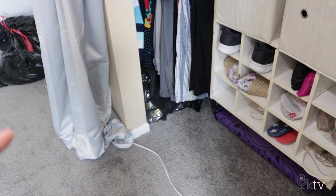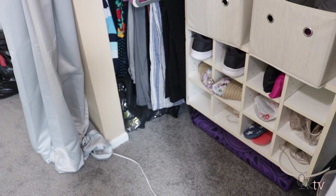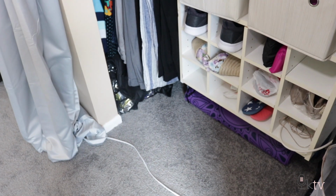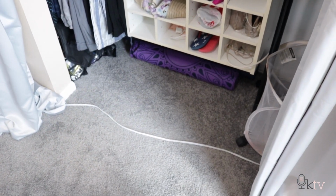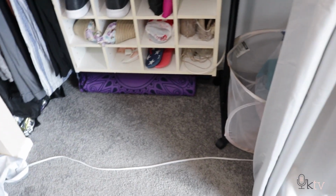But everything else I took out and put in a more appropriate storage location rather than just a random bag shoved in the corner of my closet. And then I still have my yoga mat. I also have a foam roller back there. So those are a lot easier to get to now.